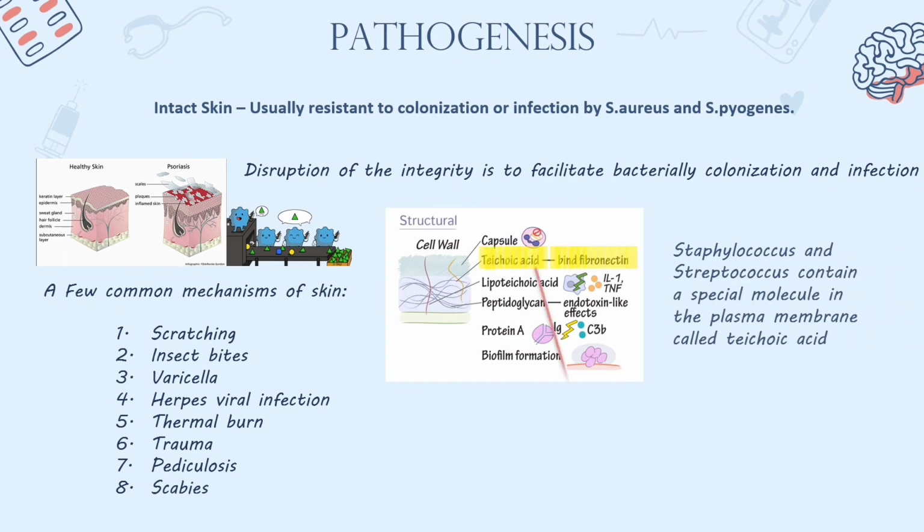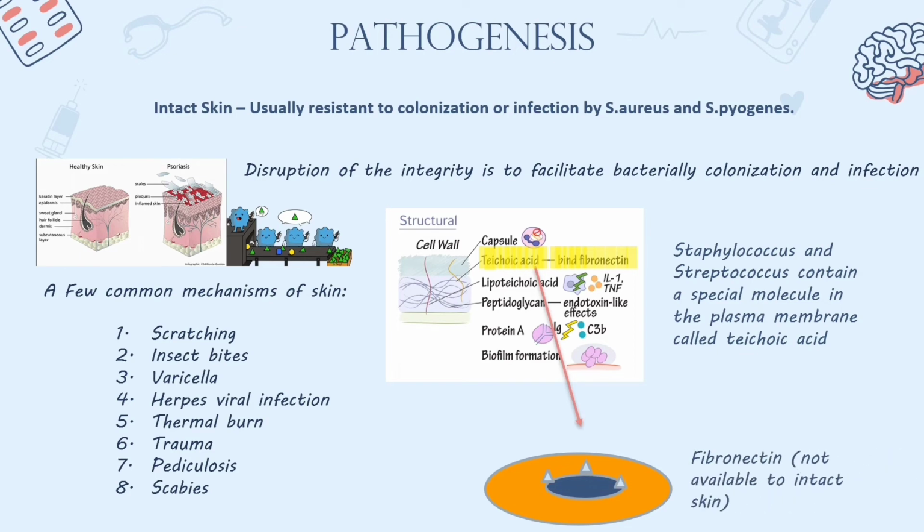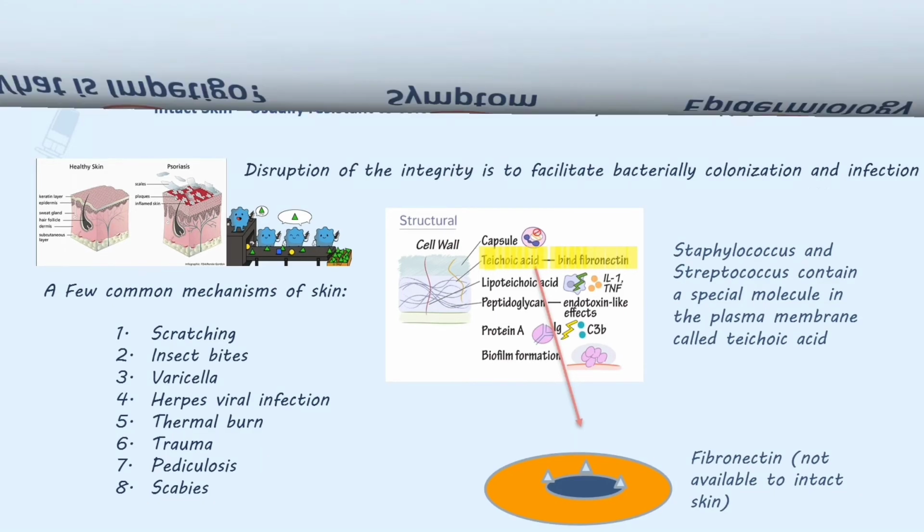Staphylococcus and Streptococcus contain a special molecule in their plasma membrane called adhesin. In order to colonize or infect, this molecule should bind to the epithelial cell receptor, such as fibronectin, on the host cell. These receptors are not available to bind on the intact skin, but any kind of skin disruption may expose this receptor and make the bacteria grow.